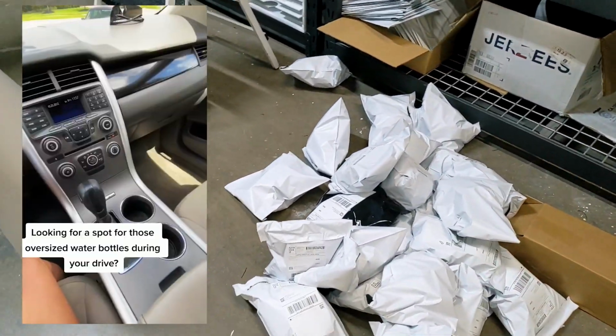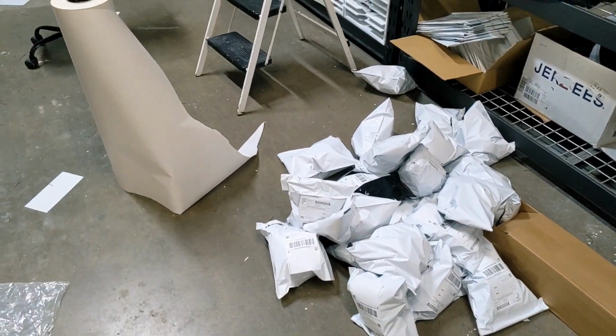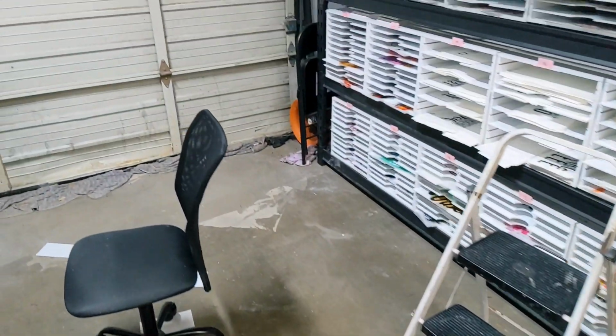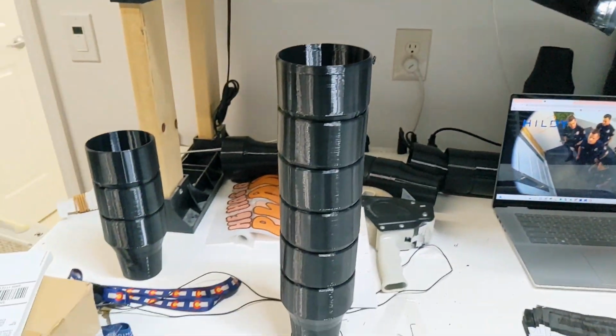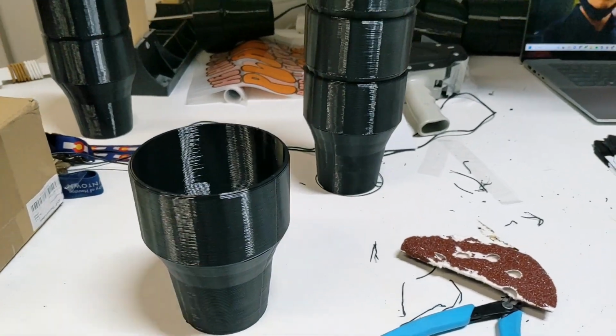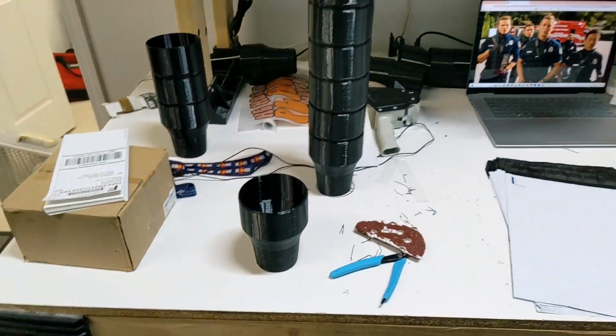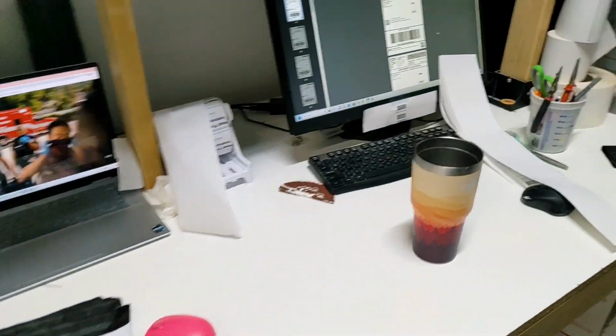We have also started packaging up our Adaptaflask orders. The Adaptaflask is a cup holder adapter for large water bottles like Yetis and Hydro flasks. Got that all packaged up. We are still actually doing that. This is what it looks like right here. It's just a 3D printed piece of plastic that you put into your cup holder, and then your Hydro flask goes right into that. So just getting those cleaned up and packaged.